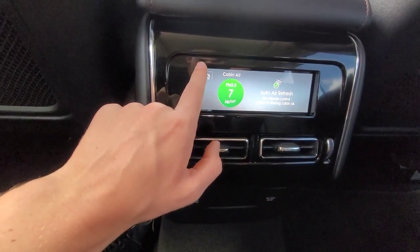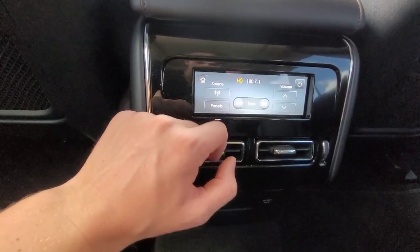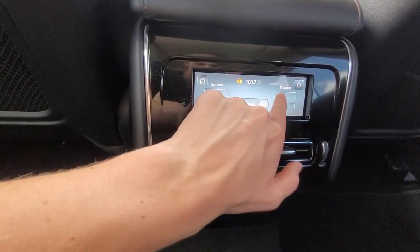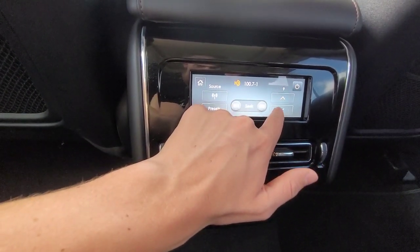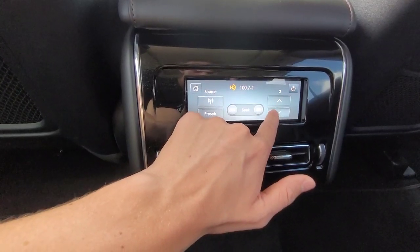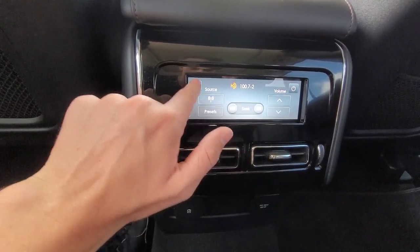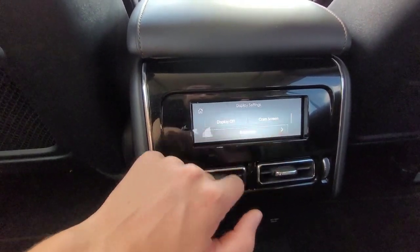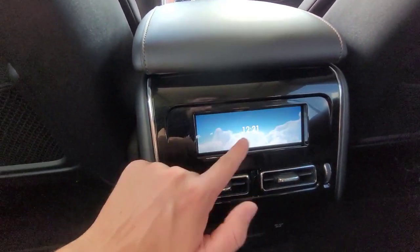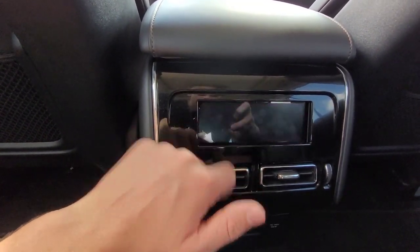I can do an air quality test back here, and I can control audio from back here too. Change stations. I can do everything from back here, which is really cool. And then I have settings. I can turn it to a calm screen, which actually looks really cool. It's like clouds. I can adjust the brightness, and I can just turn the display off.